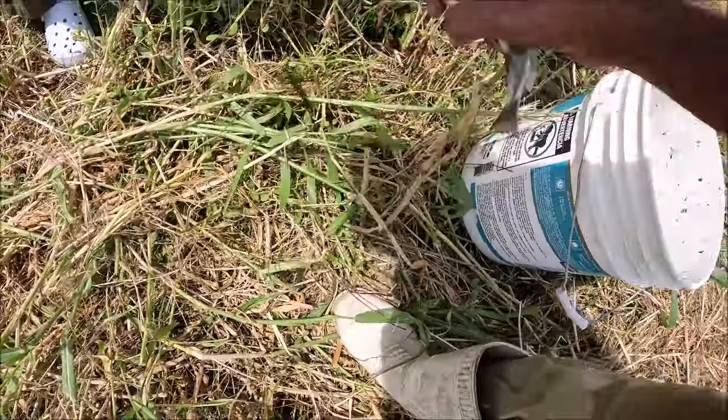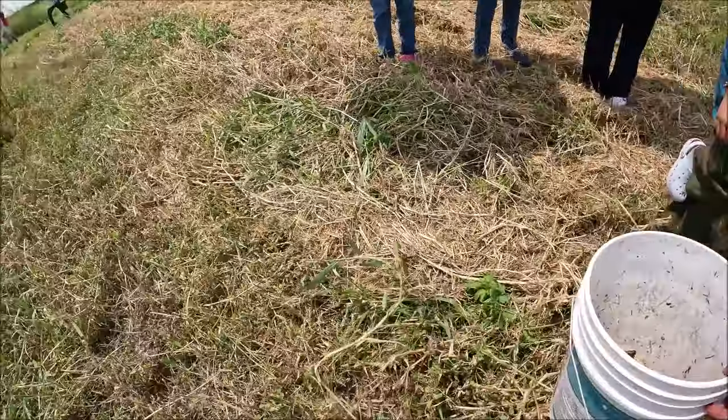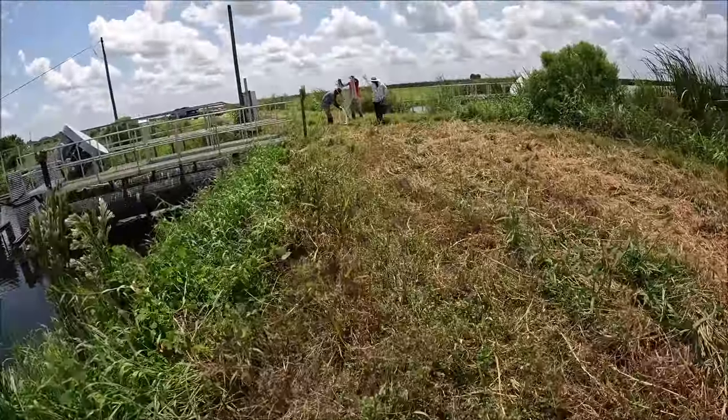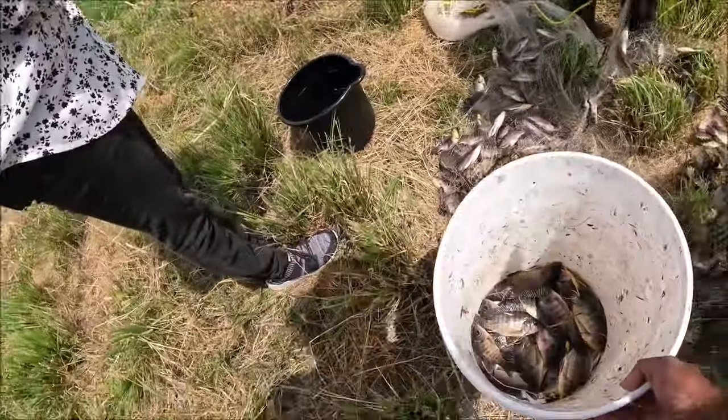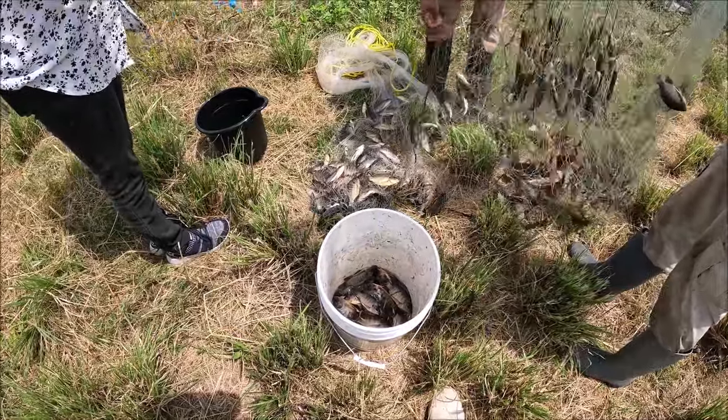Oh, okay. Yeah, baby tilapia? Yeah, baby tilapia. That one fell under. Oh, mom's putting them back here. Okay, let's go. Can I skate it to work?